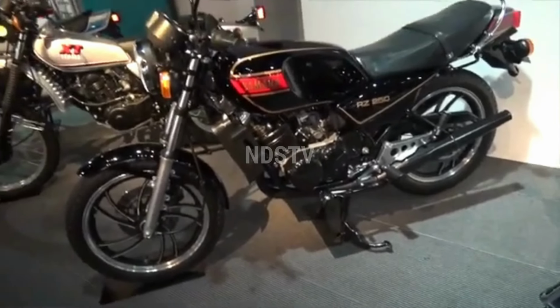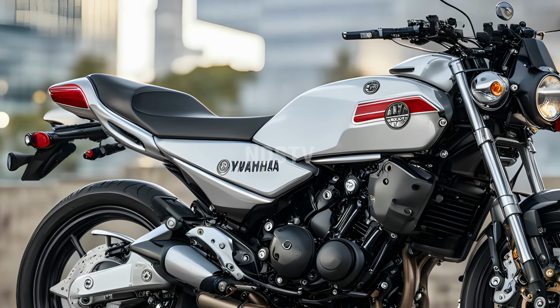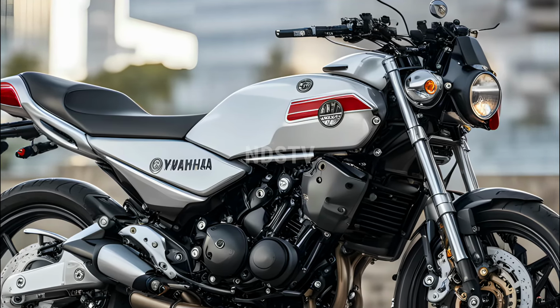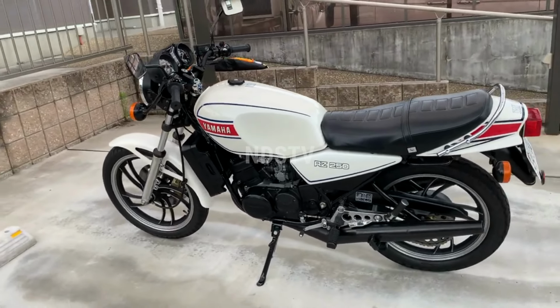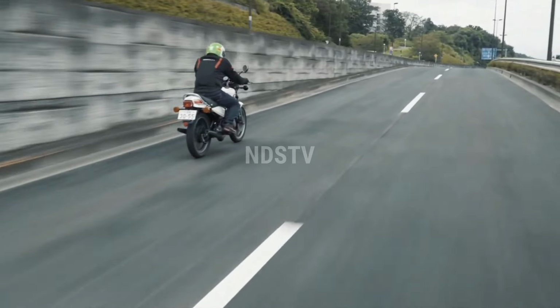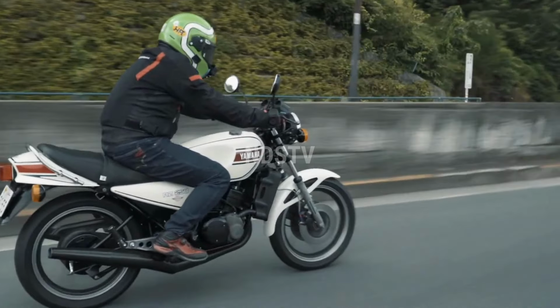Enhanced chassis and suspension. Yamaha has also concentrated on improving the RZ250's handling characteristics. The 2024 model boasts an all-new lightweight chassis made of high-strength steel and aluminum alloy. This redesigned frame decreases the bike's total weight while simultaneously increasing rigidity, resulting in a more stable and nimble riding experience. Riders can enjoy outstanding precision and comfort in any riding conditions thanks to fully adjustable front and rear suspension systems.